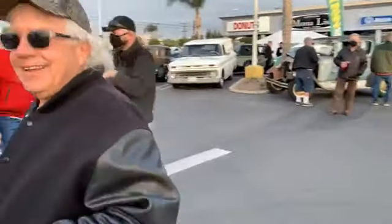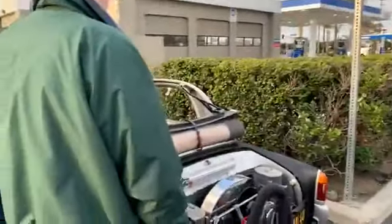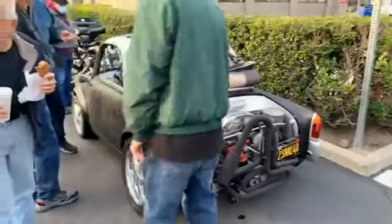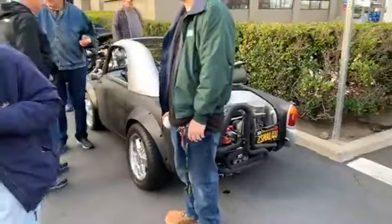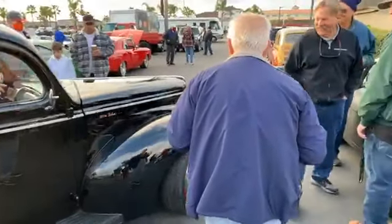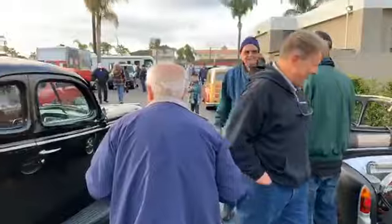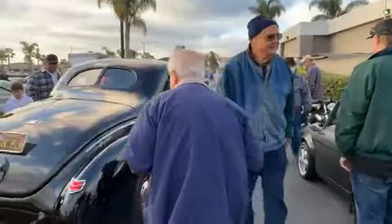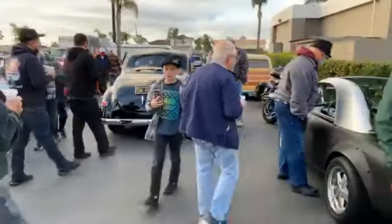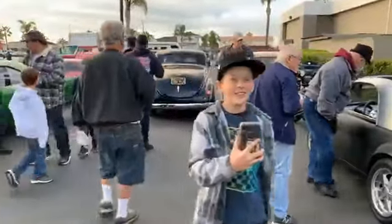Alan, can you fit in there? No way. I could fit in, but I'd never get out. I'd have to get a hoist. Yeah, that thing's so cool. That's pretty cool. Kind of different. That's the same guy that owns the Hemi Volkswagen. Oh, really? Yeah, same guy. Oh, okay. The red jacket. That makes sense, yeah.